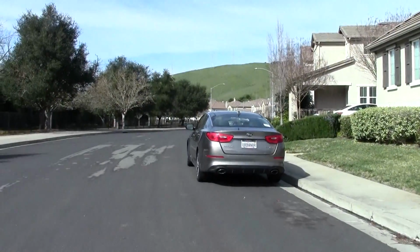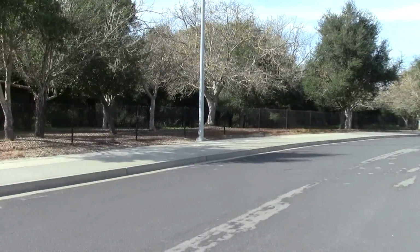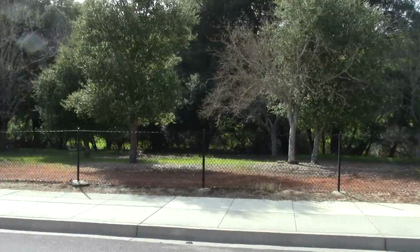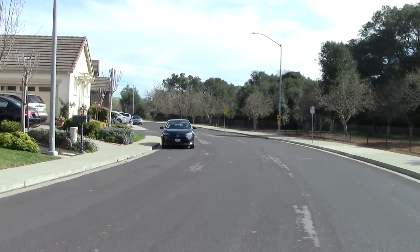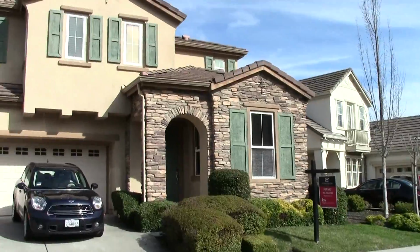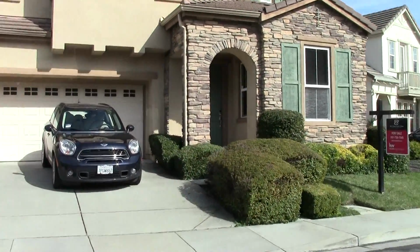Here we're looking down Alder Creek Way, actually looking west, and we can see right across the street there's this really lovely park. So it makes for a very quiet part of Hiddenbrooke. Now we're looking southeast, and here is our subject property. Let's go inside.